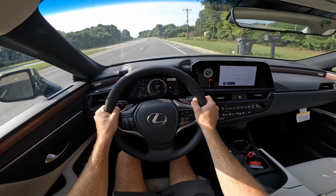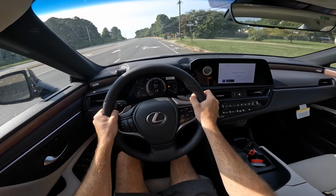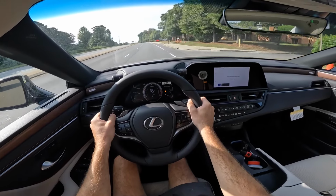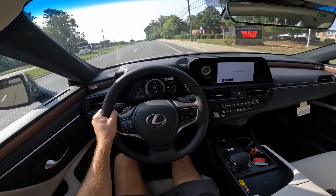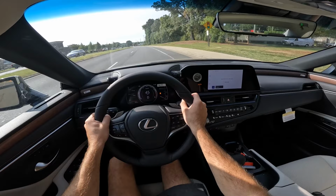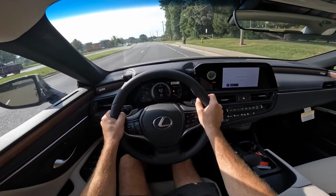And in sport mode, second gear, here we go. Definitely has a good bit of power to it. It's not the fastest vehicle, but it's not underpowered by any means. So you have plenty to get up, merge, get onto the highway, and things like that. But this is what it's like to be behind the wheel for the Lexus ES350.